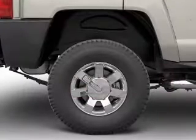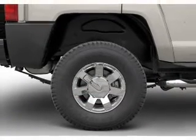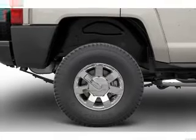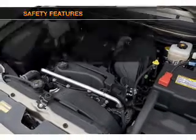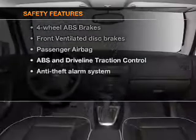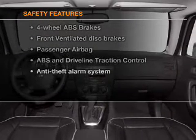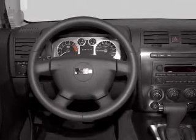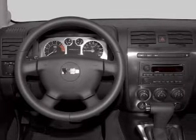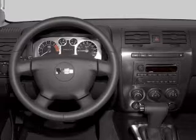Power door locks, power windows, cruise control, an AM/FM stereo with a CD player, a satellite radio, power mirrors, an alarm system. If safety is a high priority, rest assured knowing that these top safety components are included. Front ventilated disc brakes, passenger airbag, traction control, low tire pressure warning, independent suspension.